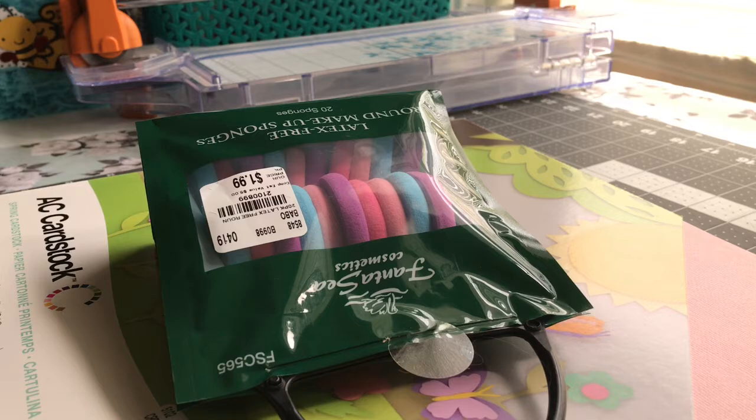Walmart and Dollar Tree. So anyways, let me go ahead and show you what I picked up at Tuesday Morning. It wasn't a lot because they actually did not get anything in this week. Craft wise, they did not get anything. They got a lot of spring stuff. So this is all I was able to get this time.